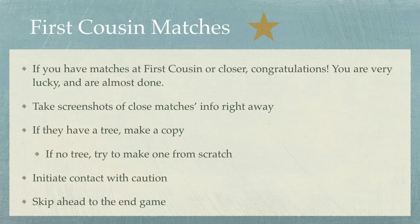If you see matches in the parent-child category or immediate family or close family categories that you are not expecting, wow, you've hit the jackpot. You should take screenshots or otherwise record all the information you can. This is because people can delete their DNA test results from the system at any time. People sometimes panic and do this when they see you pop up as a close relative they were not expecting. So make a copy.